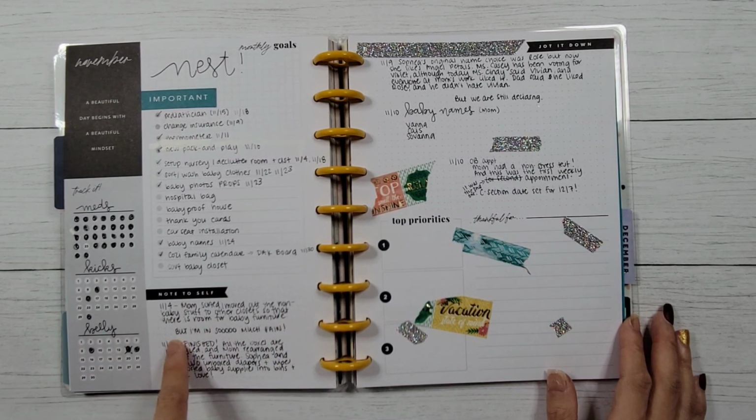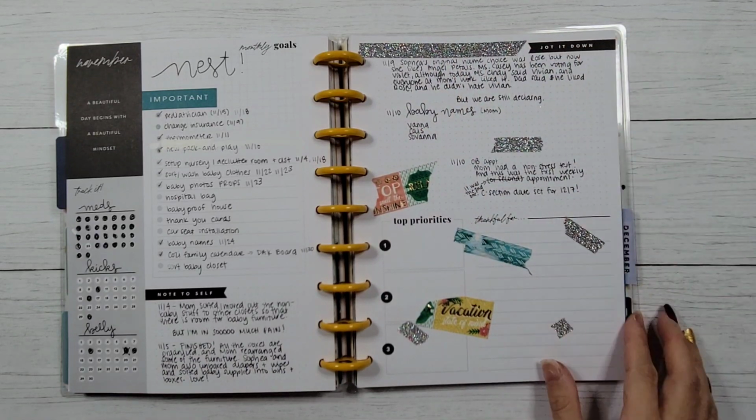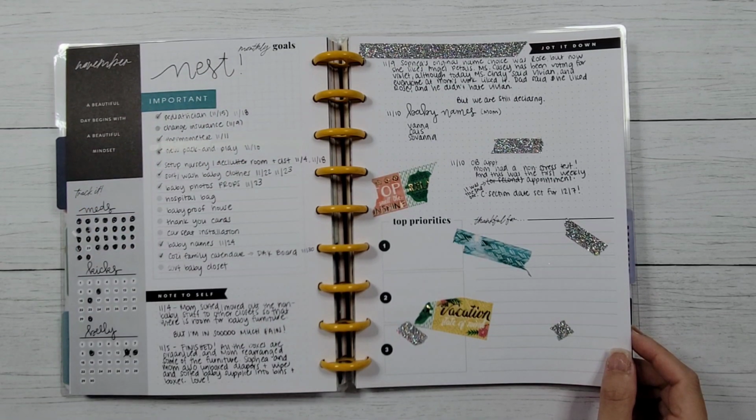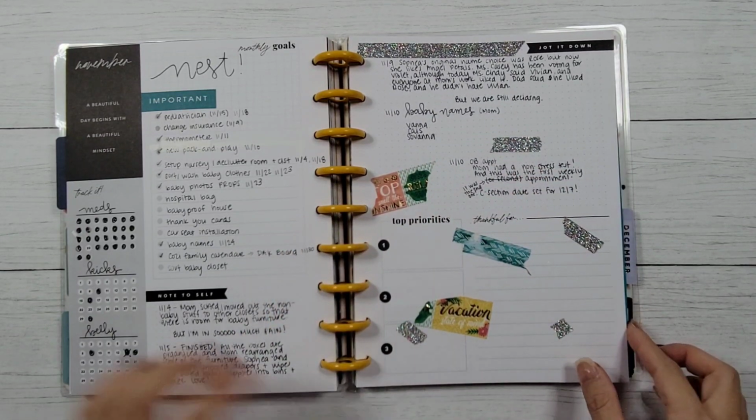But here's a note saying, I am in so much pain. I did try to do some journaling. Here I try to journal about random things that are happening in the month. One of the big things for November, I was really nesting. I was doing a lot of digital nesting, like cleaning out my computer files. So that was a big thing. And then Sophia just randomly put these washi pieces here.